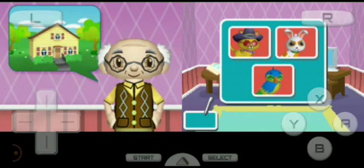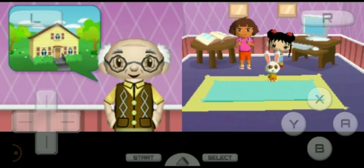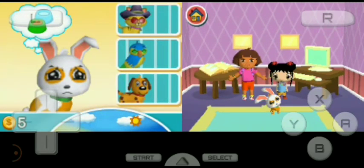Not that one. Right, the family wants to adopt this pet. Keep caring for the pet to get it ready to go to its new home. Look at the top screen.